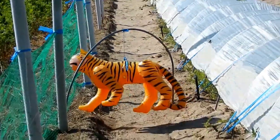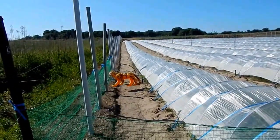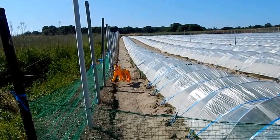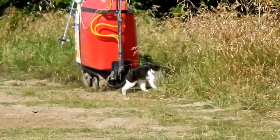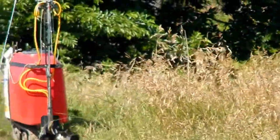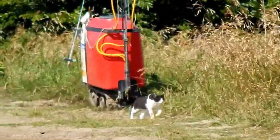That is definitely the best way to keep things from getting into your crops. I'm just saying right now, everybody who's a farmer should make note of this. Inflatable tigers. That's how you protect your melons. I'm glad I came back. There's a kitty. Hello, little kitty. Hello, little kitty.